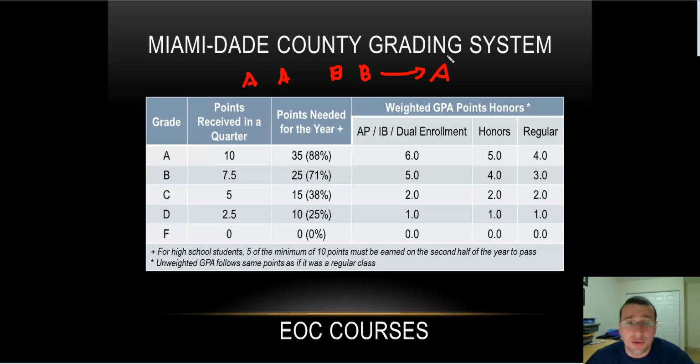In fact, you can even earn yourself a C. Let's say, for example, that you get an A, and then you get a C on your third quarter. That means you only got 5 points for this one, but if you go ahead and get an A on the last quarter again, you're still going to add up to a total of 35. So as long as you get at least those 35 points, whatever combination of grades you get, you're going to pass the class with an A.